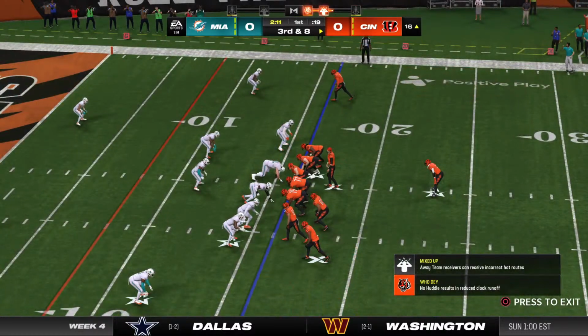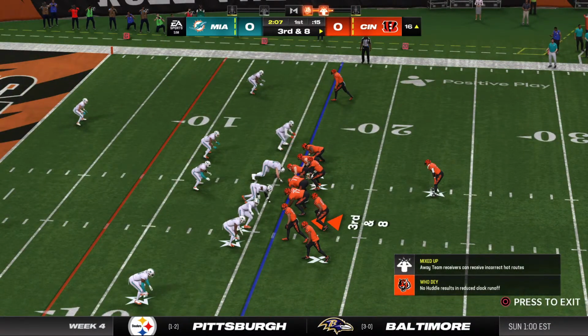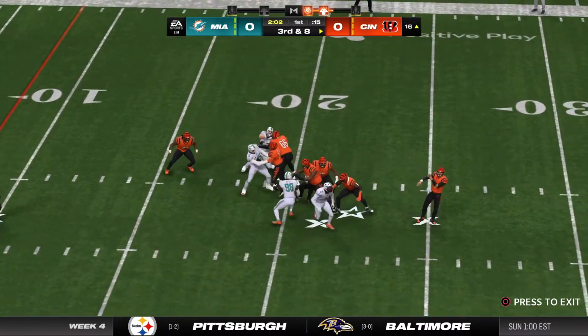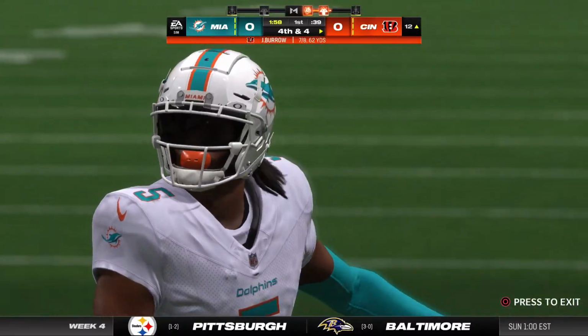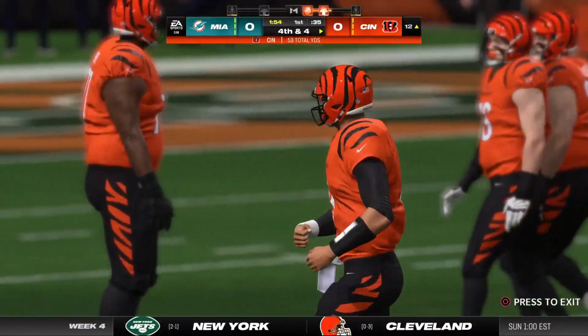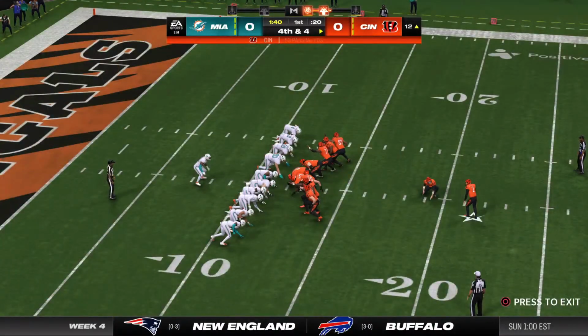Out of the huddle now for play number 9 on this drive. This is third down and 8. Again, it's Burrow. And he's got his big tight end here. And he is going to be stopped at the 12, short of the first down. They'll give him 4 yards there, and that's going to make it fourth down.